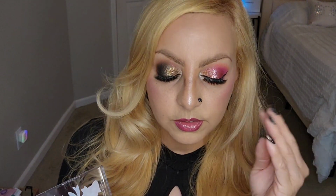So, yeah. That's it, guys. Okay, my final thoughts about this collection. I really, really love the formulas. I feel like it's the same formula from Wet n Wild. Yeah, I really like the glitters because you just have to press them and they just stay there. It's not that glitter that they have in those collections for Halloween and stuff, that was kind of like a jelly base, and then on top they had the glitter. It wasn't that good. This one, I feel like it's pretty good.